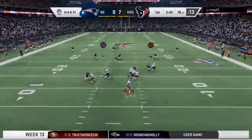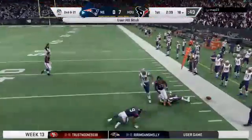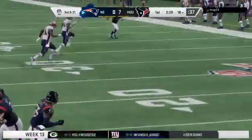To throw is Brady, and that's going to be incomplete. A lot of contact, no call, and it's 3rd down.